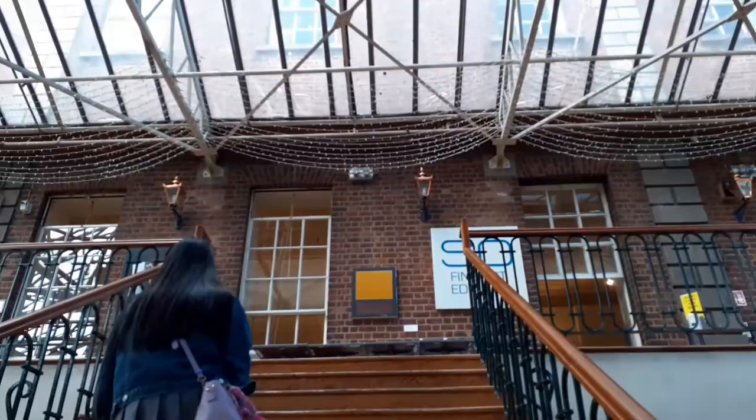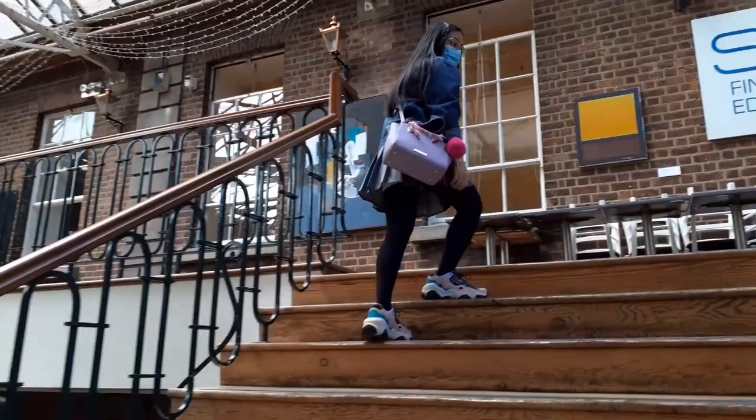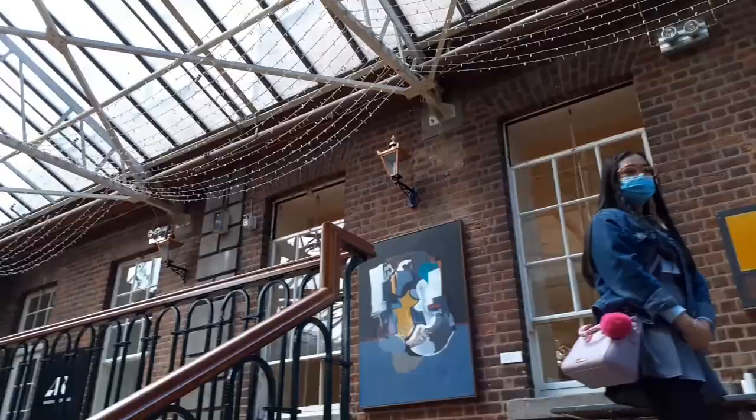Imagine this place at night when all those fairy lights are turned on. Wow, what a magical place. I would love to go back in here.